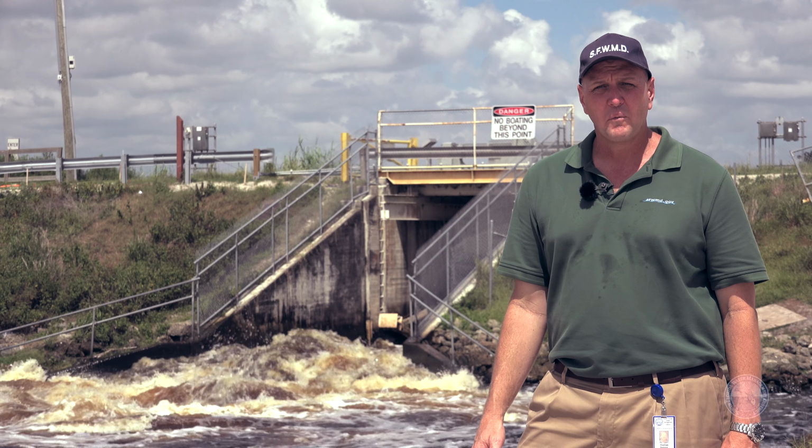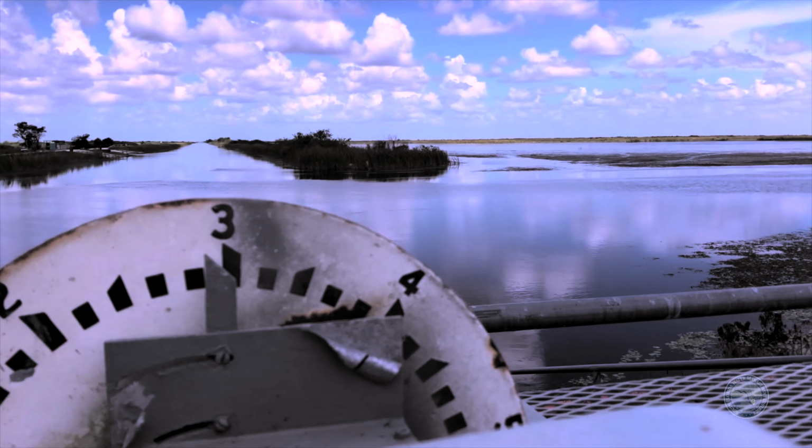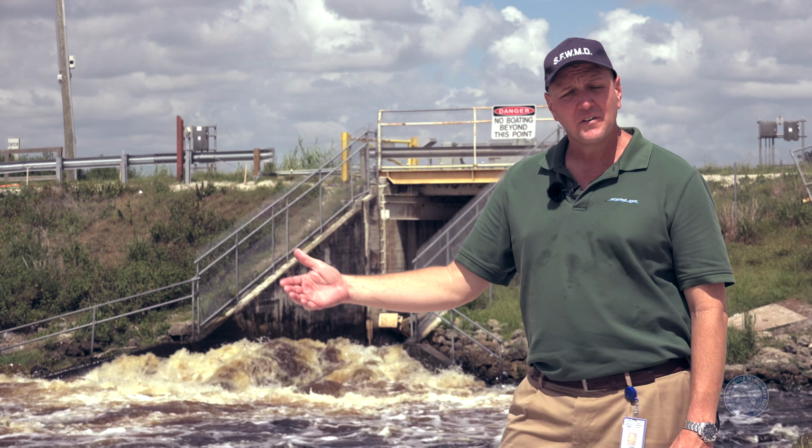This releases water from Water Conservation Area 1, also known as the Arthur Marshall Loxahatchee Wildlife Refuge. The water then flows east through the Hillsborough Canal to tide.